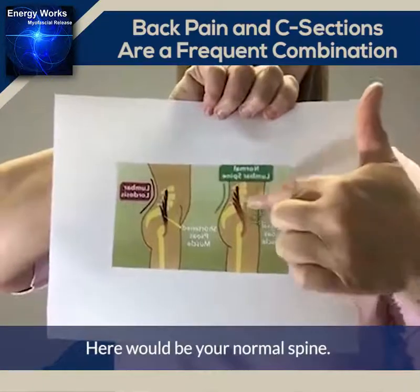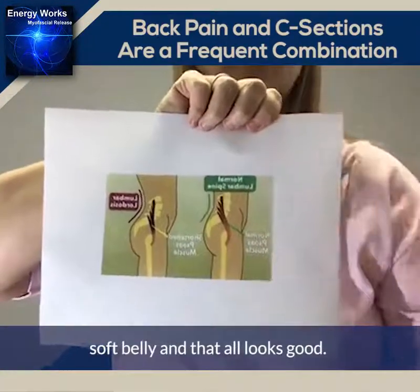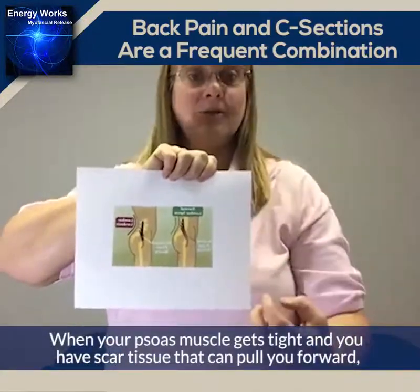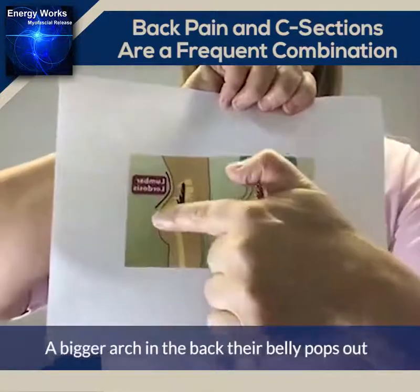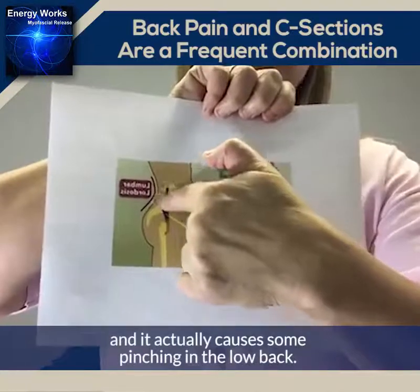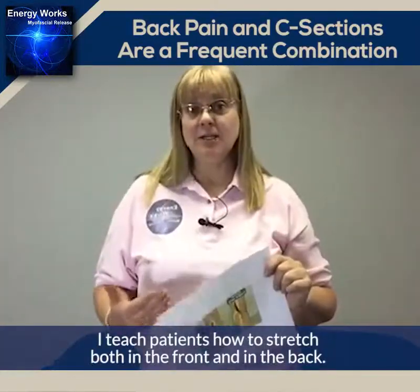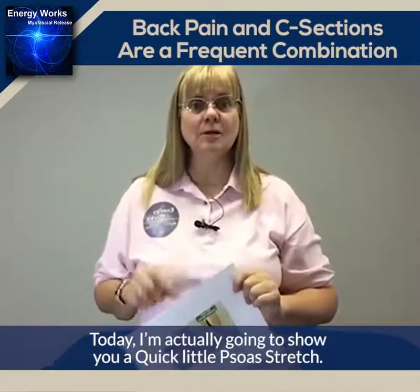Here would be your normal spine. So there's a slight curve, soft belly, and that all looks good. When your psoas muscle gets tight and you have scar tissue that can pull you forward, this is what can happen. A bigger arch in the back, their belly pops out, and it causes some pinching in the low back. And so I teach patients how to stretch both in the front and in the back. Today I'm going to show you a quick little psoas stretch.